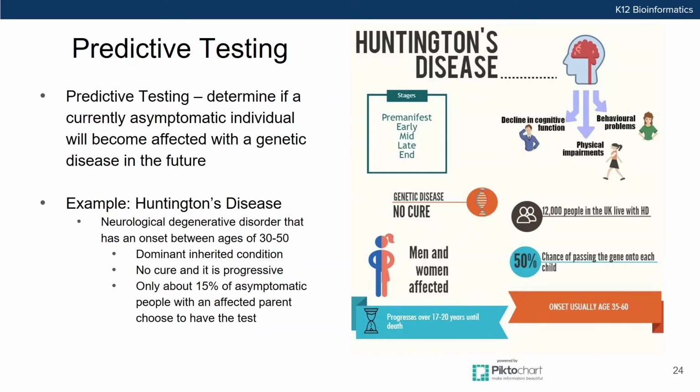What makes predictive testing so interesting from an ethical perspective, and especially is the case with Huntington's disease, is that this particular disorder has no cure and it is progressive. And what that means is that over time it becomes worse and worse. In fact, in this specific type of disorder, only about 15% of individuals that are asymptomatic, again, not showing any symptoms, with an affected parent, choose to have the test. And so by and large, even if they have a chance of developing those symptoms later in life, they don't choose to have this specific predictive test.